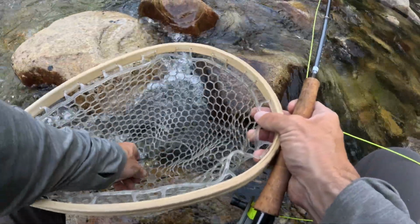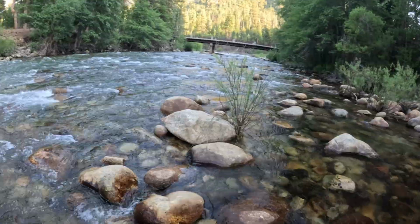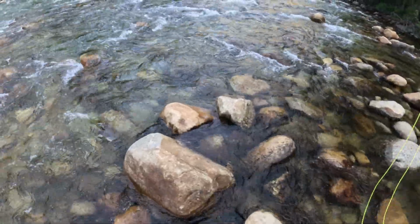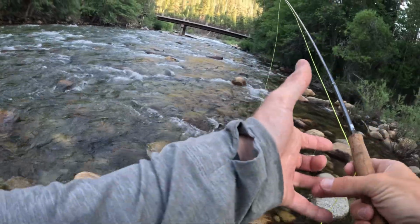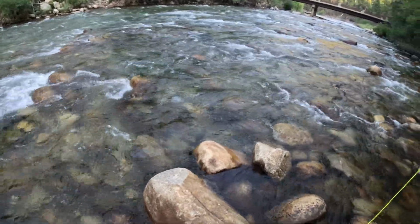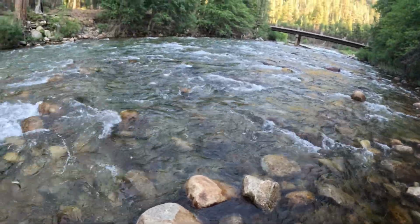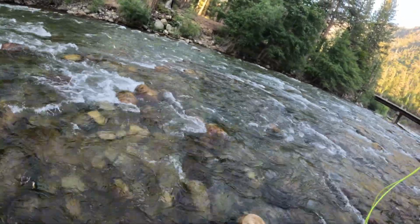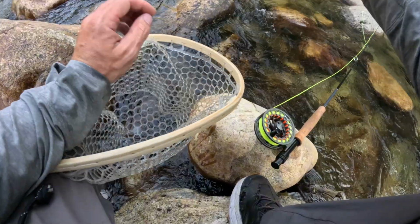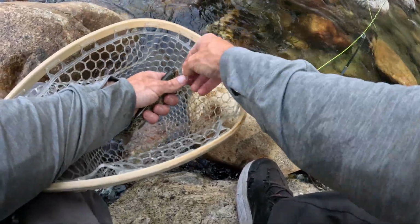Look at this guy. Let's see if I can get this. I've been watching them come and eat my fly the whole time, and yet I just haven't been able to hook up any, and now I finally got one. So I like some of these parts up here. Let's just fish it. Better one. All right, rainbow. These guys sure are fighters. All right. Get that out of here.